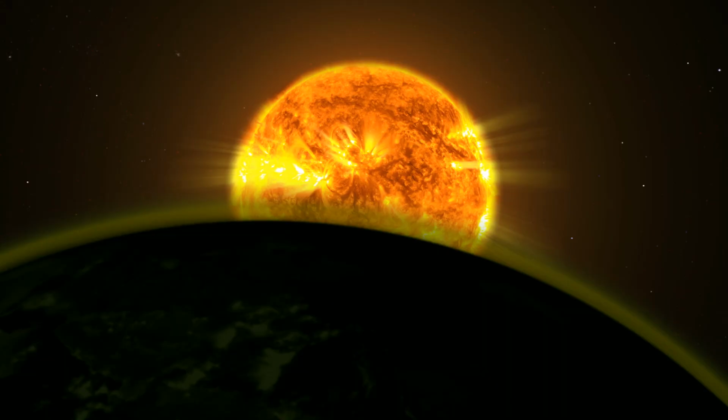Except if it has an atmosphere, has air around it. Then when it transits, some of that light from the star is going to pass through that atmosphere before it gets to us. And we can detect how that light changes. For example, if that light gets scattered, we can determine if there's, say, haze in the atmosphere of that planet. That's why I did the milk experiment.